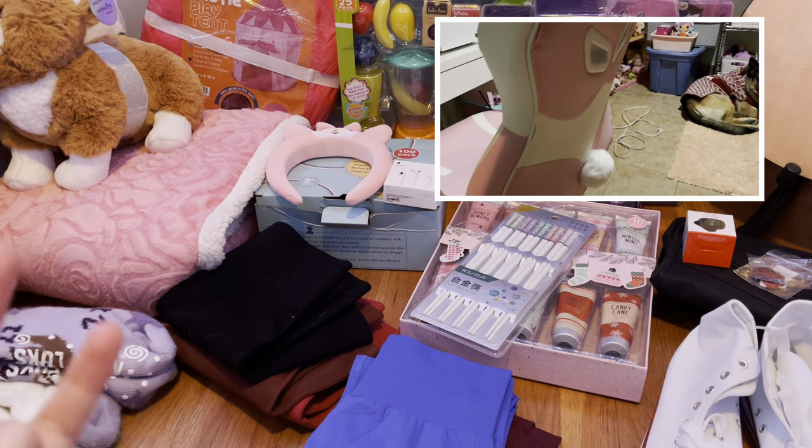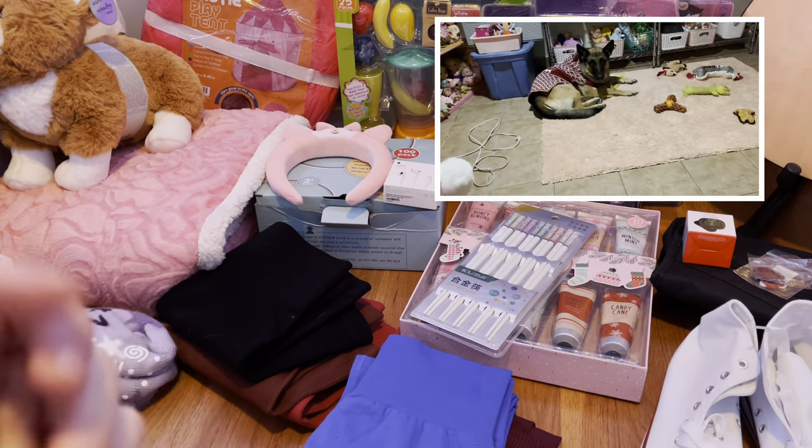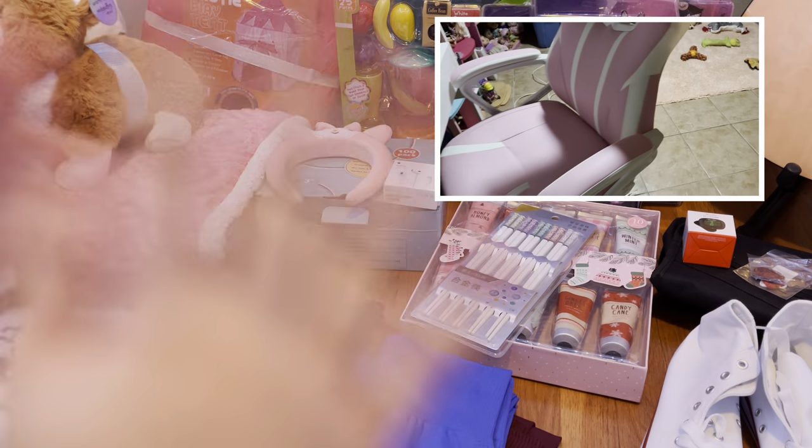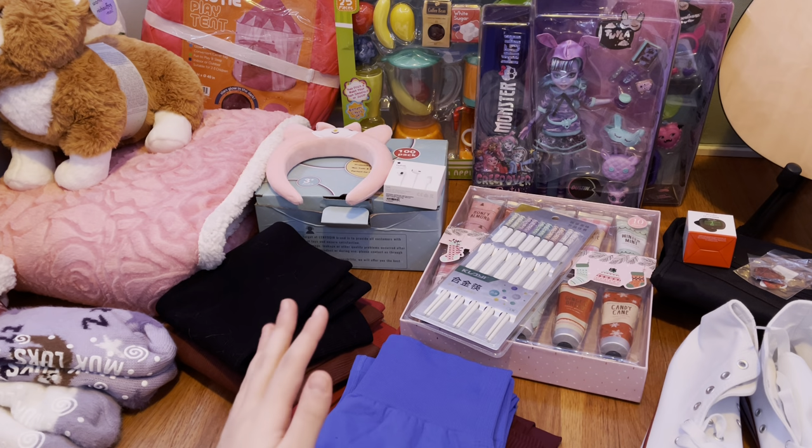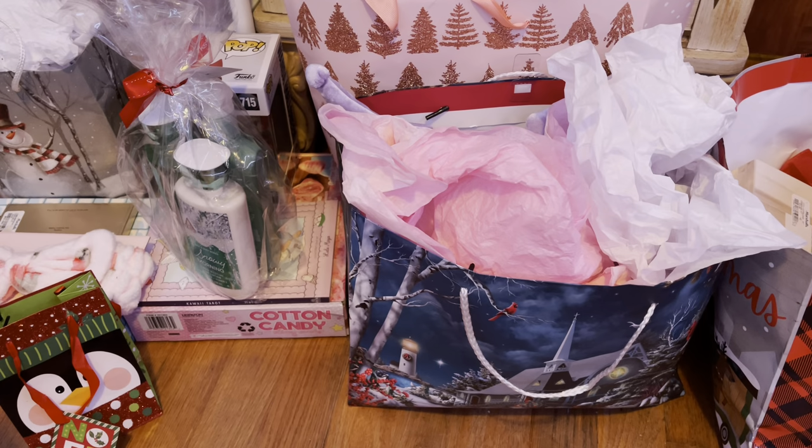And I'm so thankful I have a new gaming chair. So thank you so much, Mom, and thank you so much, Santa, for getting me all these gifts. And now I'm gonna move on to my family and other friends' gifts that I got. Okay, let's move on to my family gifts.